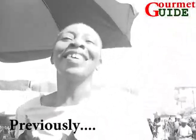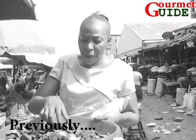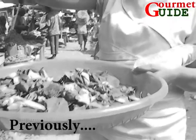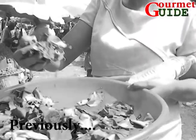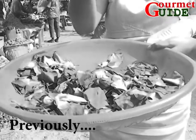So this is the popular ugu leaves. Ugu leaves is very, very peculiar to Nigeria. When you come to the market, look very well. You see the way, look at the way it is. Can you see this? Just come to the women that sell and say you want otas. This is otas.